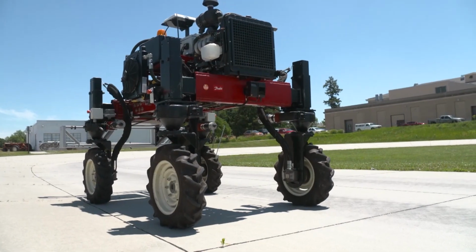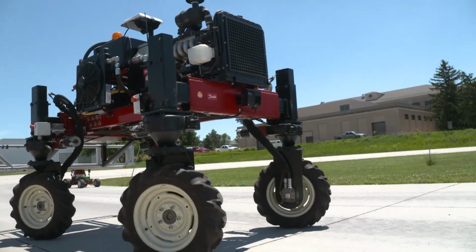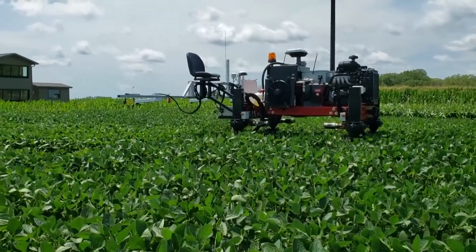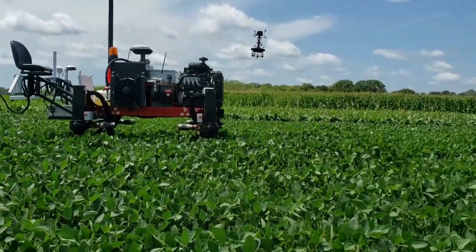FlexRow could be a product which, in the future, could aid researchers with a few acres of plots to farmers with thousands of acres. Before this can happen, however, there are some hurdles to overcome. More real field testing needs to be done before the next steps can be taken. Reporting for Market Journal, I'm Mike Straub.